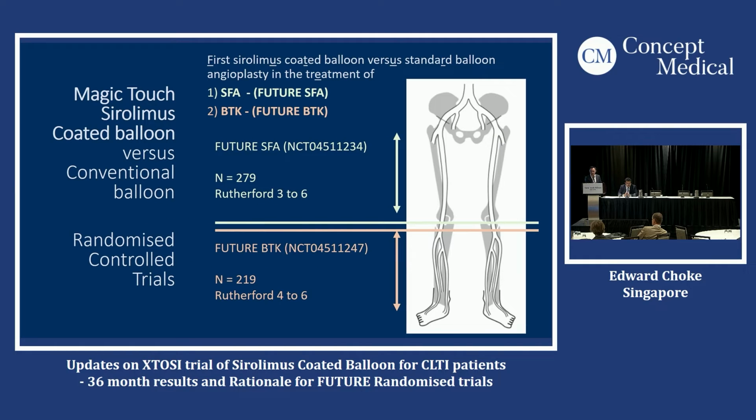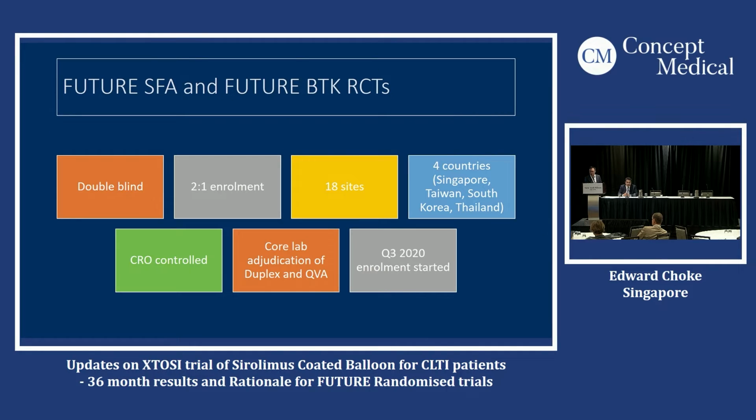So we've now gone on with this data to conduct in Asia the future SFA and future BTK trials, 279 patients for the future SFA and 219 patients for future BTK. These trials are double-blinded, 2-to-1 enrollment, recruitment across 18 sites from 4 countries, 100% CRO controlled with core lab adjudication of both duplex and QVA.